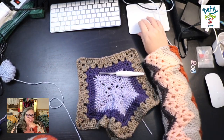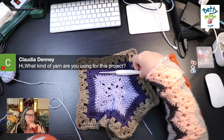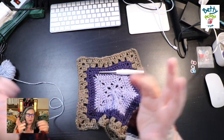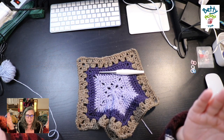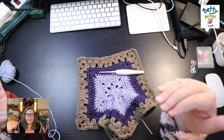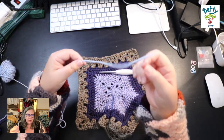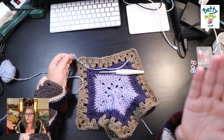Hi, Claudia. Claudia asks, what kind of yarn are you using for this project? So this is a worsted weight yarn, and this is a J hook. And this is that Ogo Big Donut, which they don't have anymore. I picked up a couple. Because I don't design for only one specific yarn, most of my projects and patterns are meant to be adaptable. So this yarn is no longer available. It was on clearance at Michael's, but you can just use your basic worsted weight.